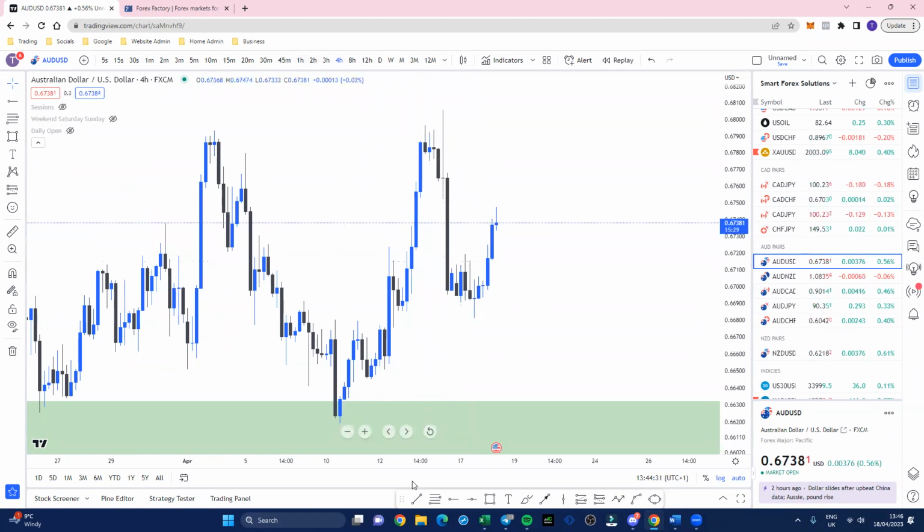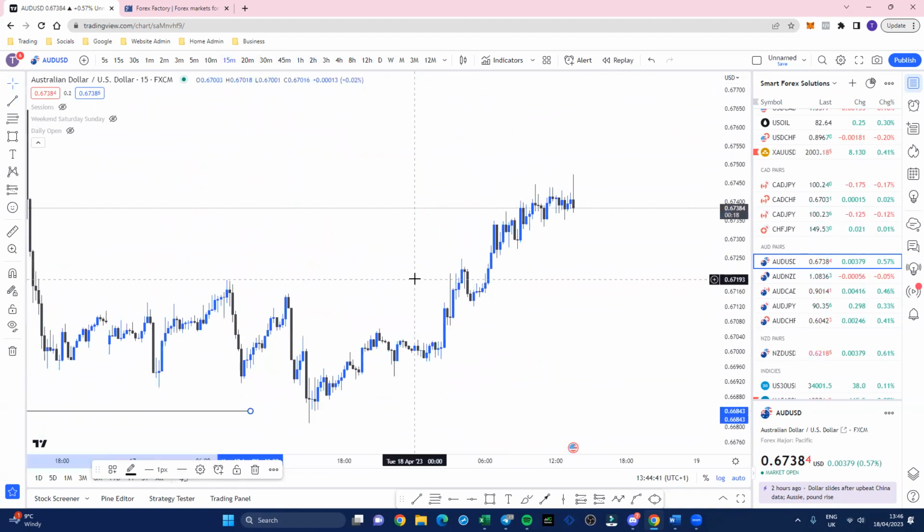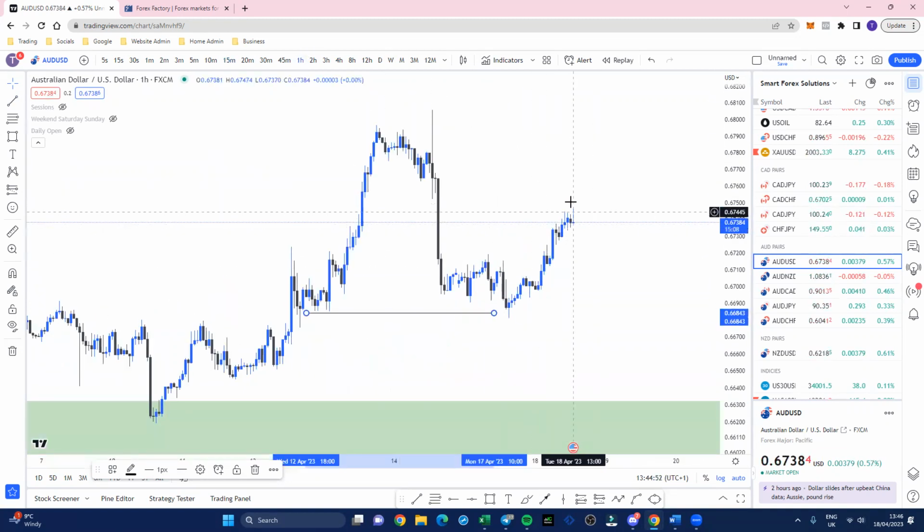Reacted from here as well. Nice little liquidity grab. Price broke. Didn't really leave anything to grasp onto. But yeah, it looks okay. I just think at the moment, again, we're just creating a lot of liquidity on here. We're in the middle as well. You want to be buying down here or selling up here. That's the only thing. Does that make sense, Kenny?